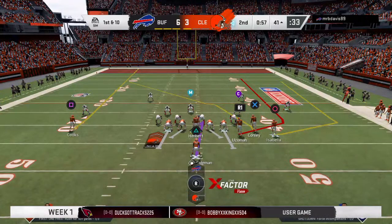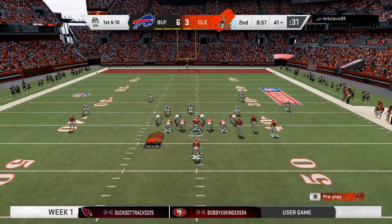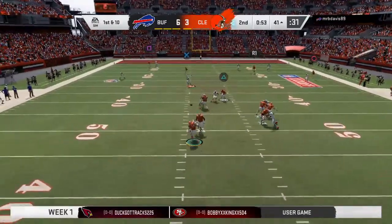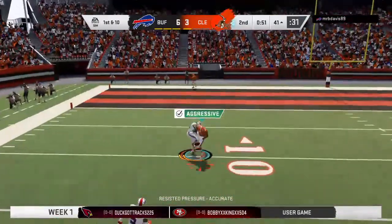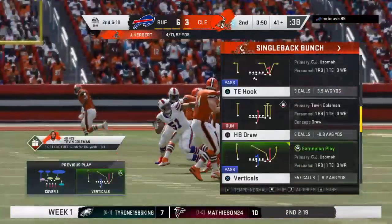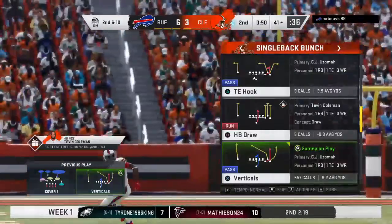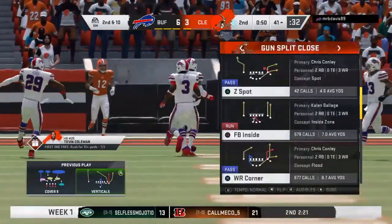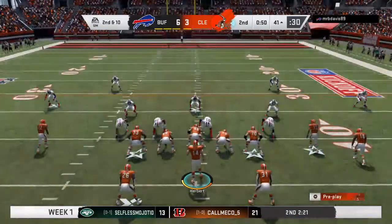It's first and 10. Back to throw. Herbert. He's going to go deep for Conley. And that will be incomplete. Would have been a big hitter if they had connected. Instead, it's second down. Well, the incompletion, yes, but maybe here not the worst thing in the world? No, not on first and 10.